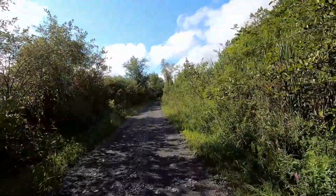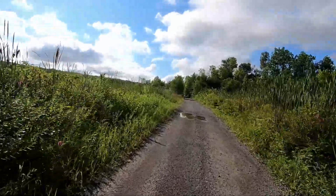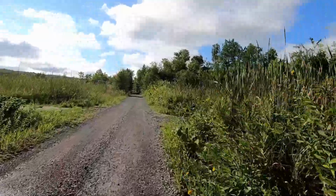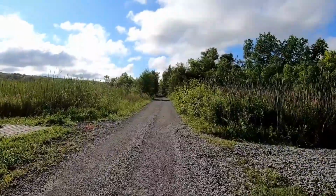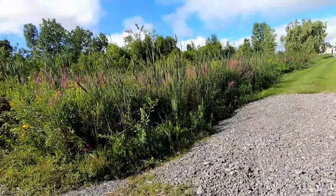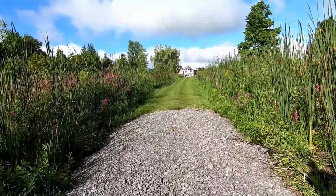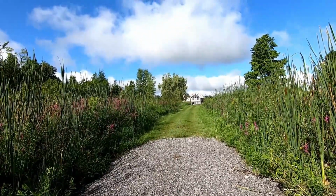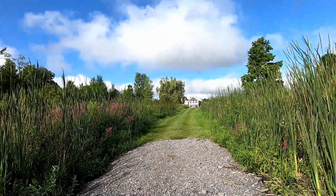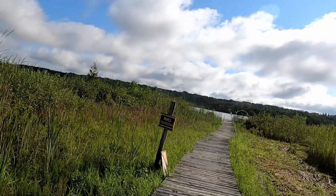Looks pretty fresh too. Oh, there's the lake. Wow. Check out that house. Somebody has a pretty nice house up there. There's a lake. It says no trespassing though.